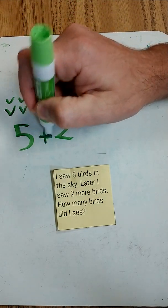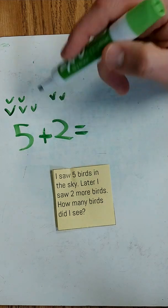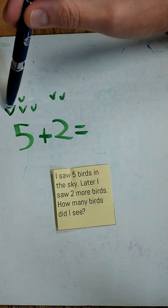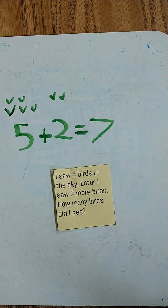So we need a plus sign because we want to know how many birds we saw all that day, and then an equal sign. So 5 plus 2, and you can count all the birds you drew. So you have 1, 2, 3, 4, 5, 6, 7. 5 plus 2 equals 7. So that is the first one.